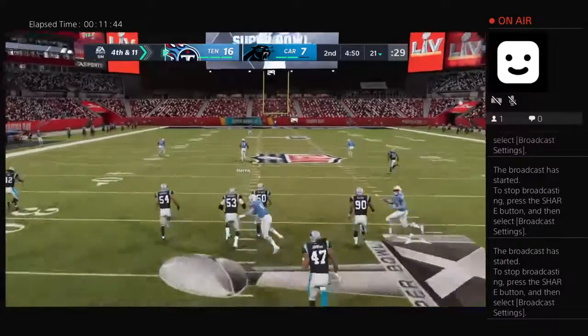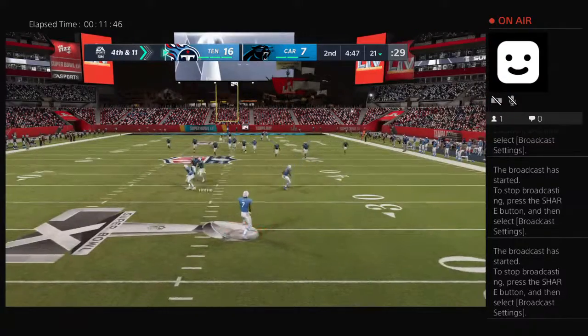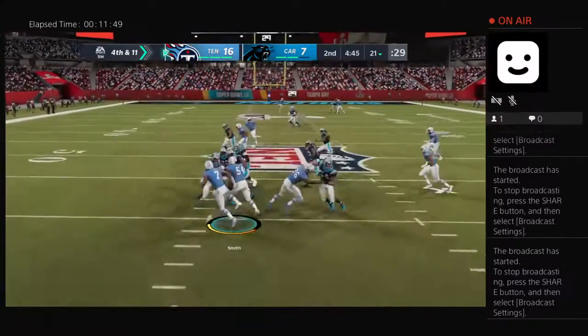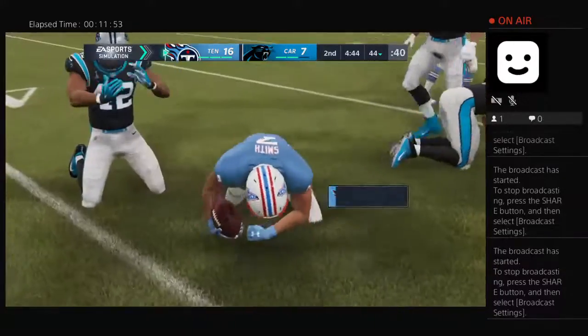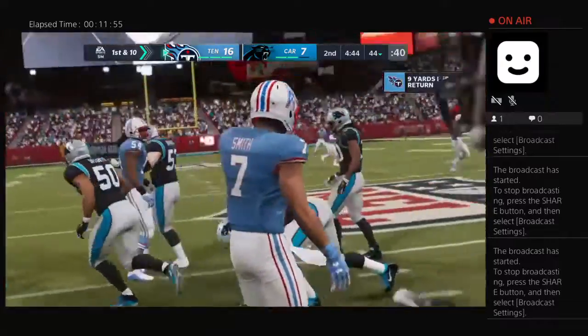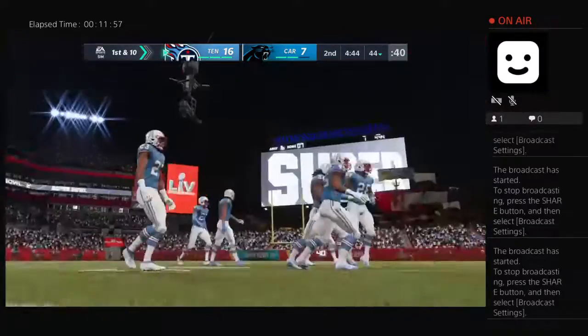On is the punter, Charlton, now as he's able to get this one away. A good return there, 17 yards. And possession will switch hands, 1st and 10.